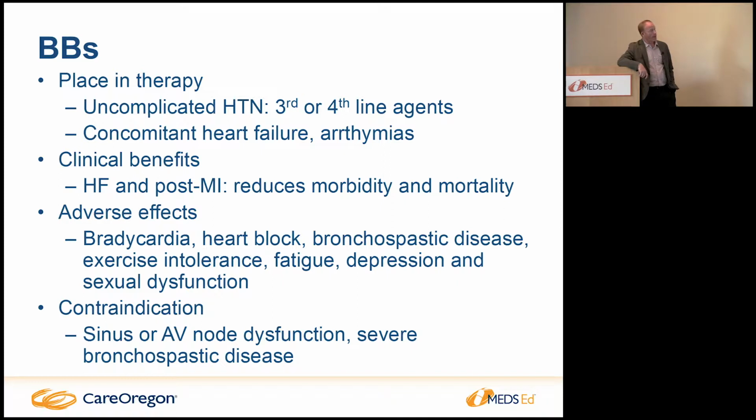And then we talked about the bradycardia. In patients with severe bronchospastic disease like asthma, it's not that you can't use cardioselective beta blockers in those folks, but there are patients who are really responsive in those poorly controlled asthmatics, and giving them a beta blocker can actually set off that bronchospastic disease.